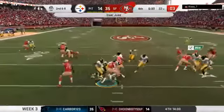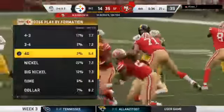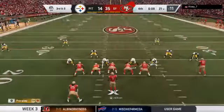They keep it on the ground. Again, Gordon. And maybe a measure of revenge there. He's had his way in this one, but this time they get him behind the line. It'll be a loss of a yard, and just like that, it's third down.